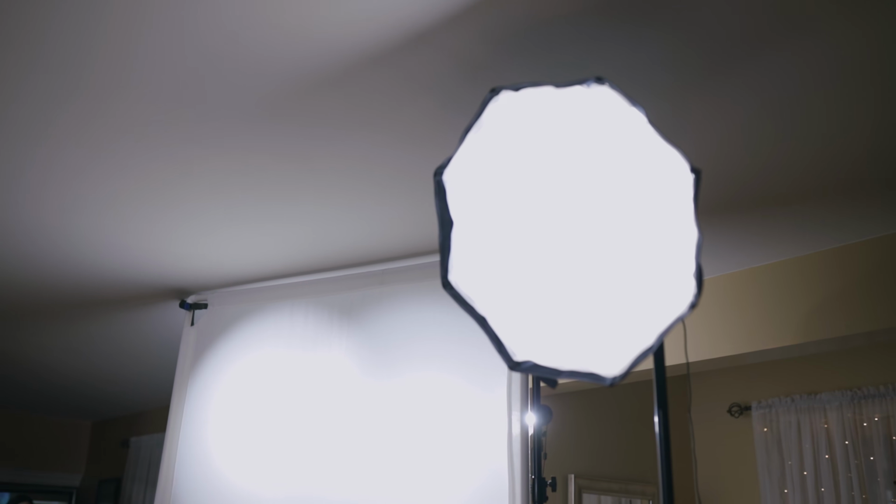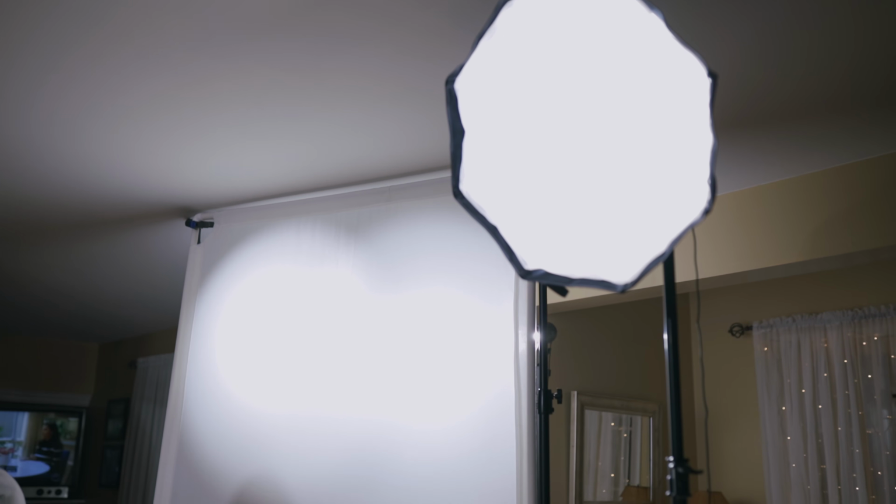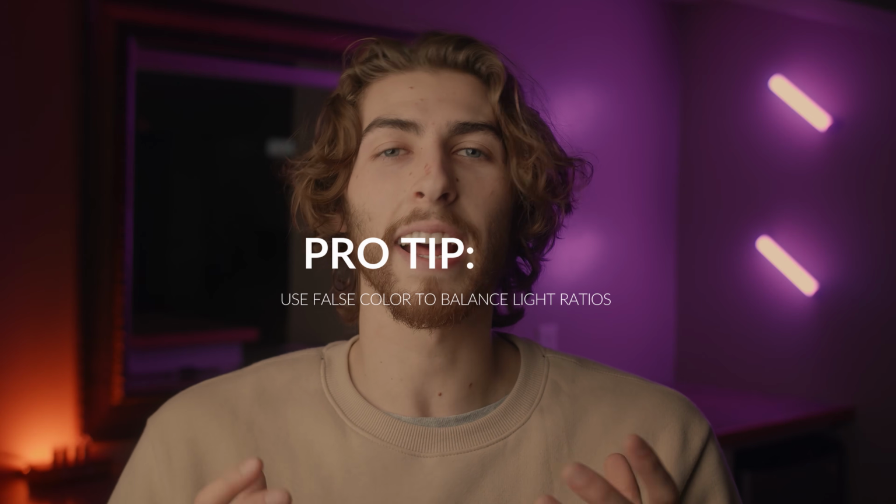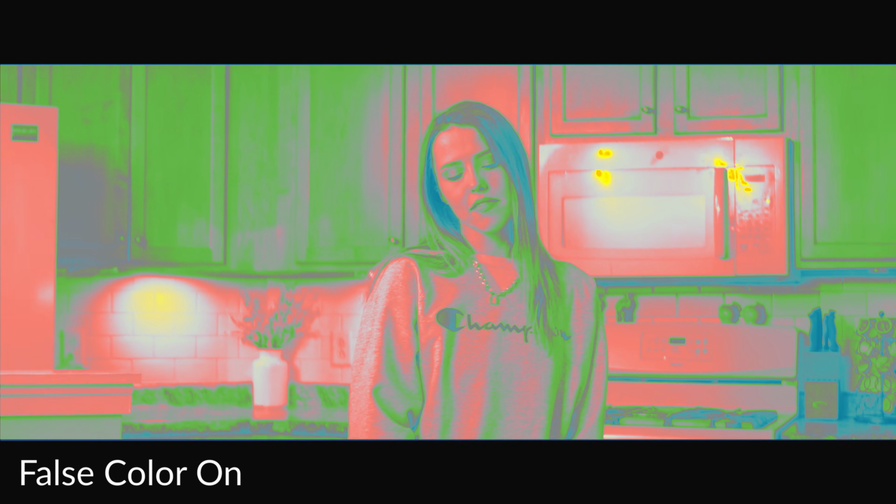It definitely didn't take much to fill that in. And a little pro tip, if your camera has a feature like false color, use that tool to your advantage. Turn that on and really check out the lighting ratios in your scene and make sure everything is even and exactly how we want it, so you don't have a lot of those high highs and those low lows, because everything's got to be bright and even and soft.